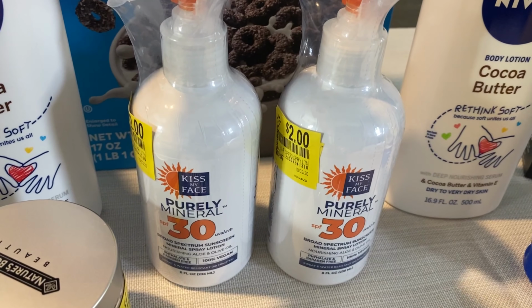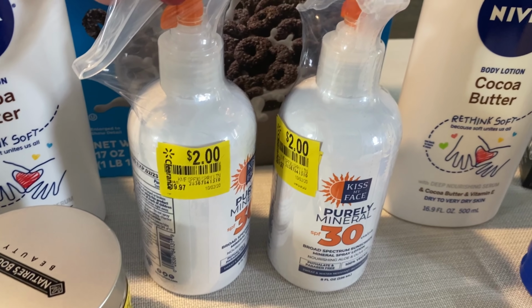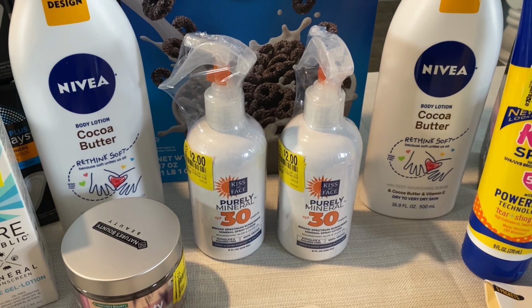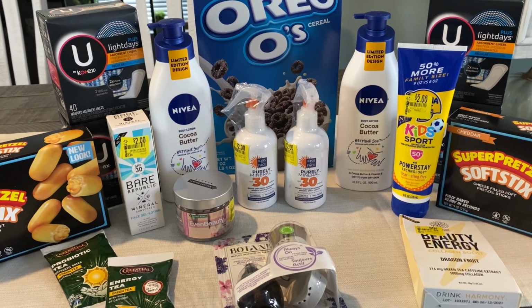This sunscreen, this Purely Mineral 30, is regularly $19.97. $2 on clearance. Check your expiration dates. They are very good for over a year, so they're good for next summer. But let's go ahead and dive into some of these deals and freebies.